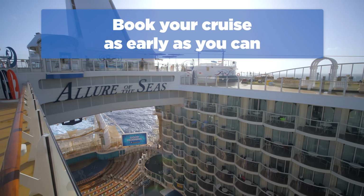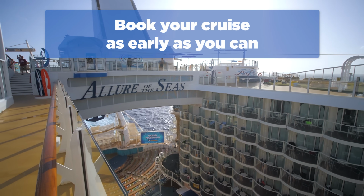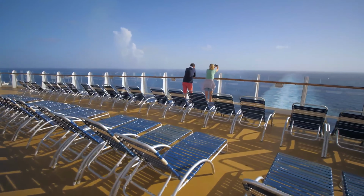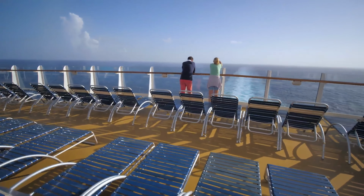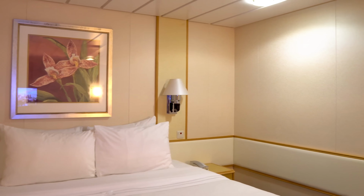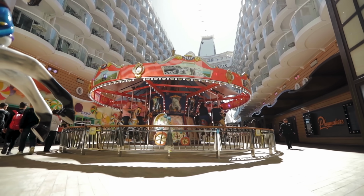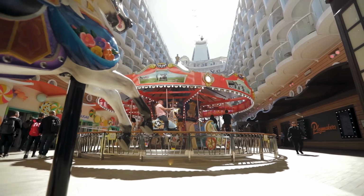Number 5 on the list, book your cruise as early as you can to save money. There is no question in my mind that if you want to get the lowest price on a cruise, book it as early as you can. Generally speaking, the best price for a Royal Caribbean cruise can be found when booked many months in advance. Royal Caribbean sells its cruises largely based on supply and demand.